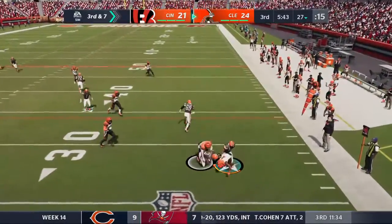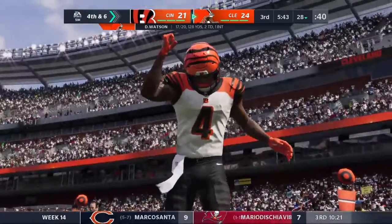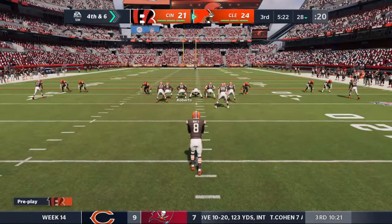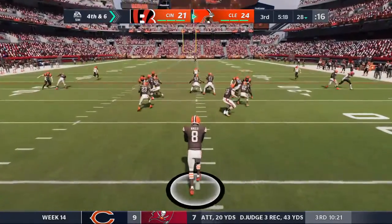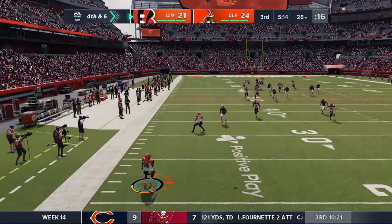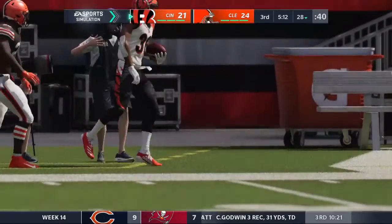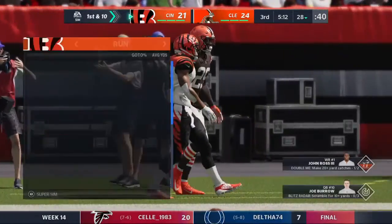Now they go screen. It's complete. And he'll be brought down at the 28, and that is well short of the first. They'll get only a yard out of that, and it'll bring up 4th down. They dialed up the screen pass on 3rd down, and for a second it looked like it was all going to come together, and they had a chance to pick up a 1st down, but the defense got there and finished it off. And he'll get this up past the 25 before he's out of bounds. A punt of 46, a return of 5.